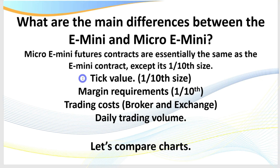Four by twelve fifty is $50. With the micro, it is $5 a point, so a tick, or a movement in price, is $1.25. If you look at the NASDAQ, which is what I'll show you today, and I'll show you the comparison between them all, it's normally $20 a point. With the new micro, it's $2 a point, and that is in four increments, so it's 50 cents a movement. So it's basically 1/10 of the size. The margin requirements are 1/10 of the size as well.